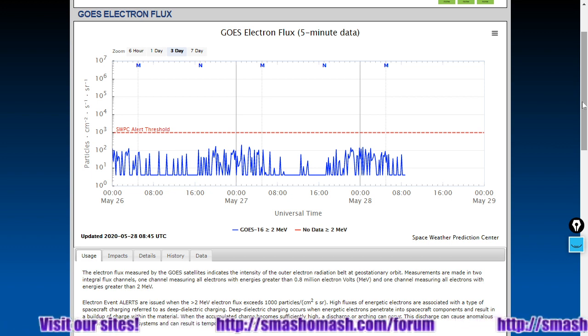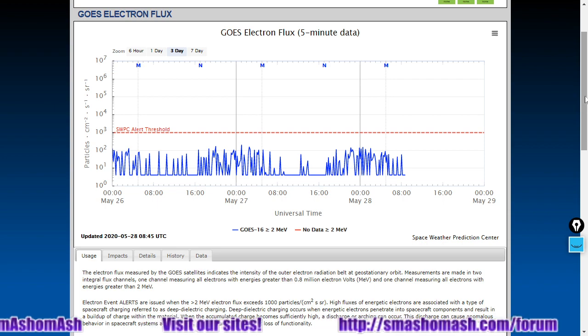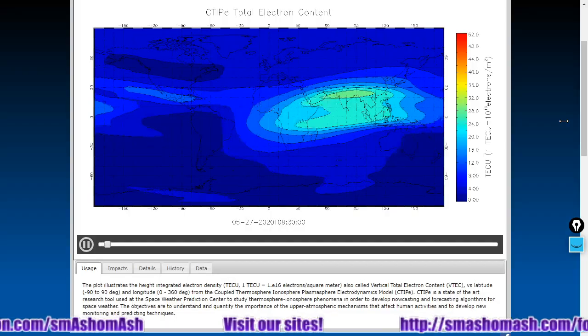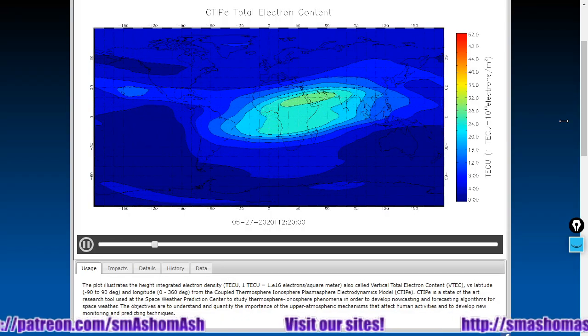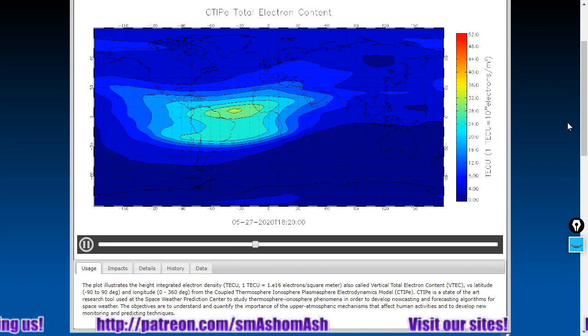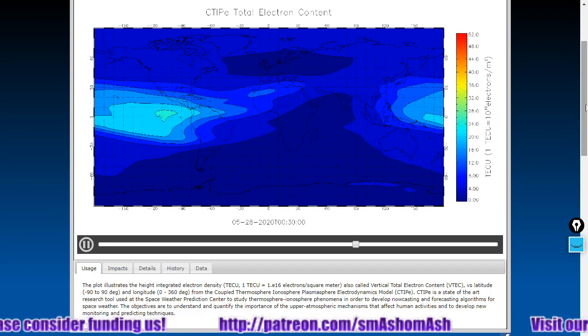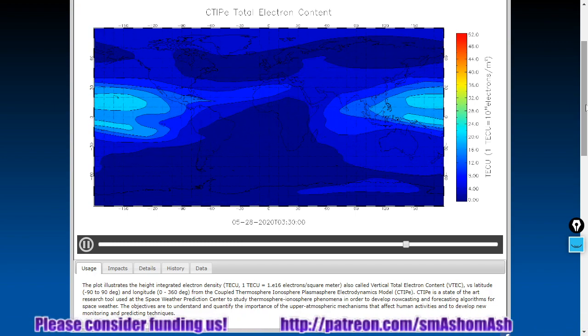And where has the GOES 15 gone? I don't know where it goes. Let's hope the GOES ain't gone, and let's hope the GOES didn't go into the ocean, or have some other kind of mishap, because those things are in some danger up there.